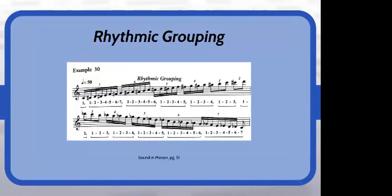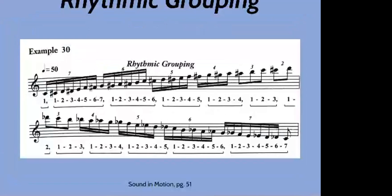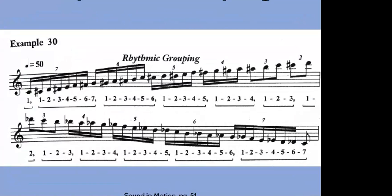So taking this just a little bit further, we get into what he refers to as rhythmic grouping. Whereas before we were just using duples and 16th notes, now we're going to be using different types of rhythms, septuplets, sextuplets, quintuplets, and beyond. And so it's the same general concept, using that second note which defines the rhythm to help lead you forward and backwards, depending on the passage.